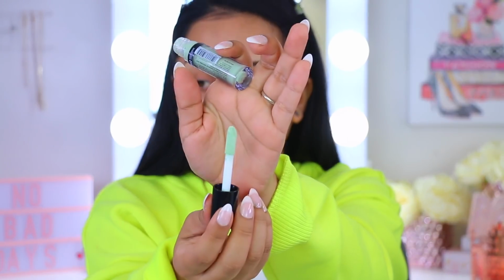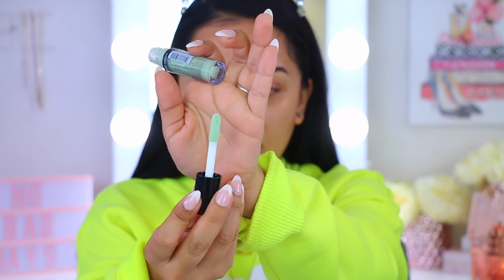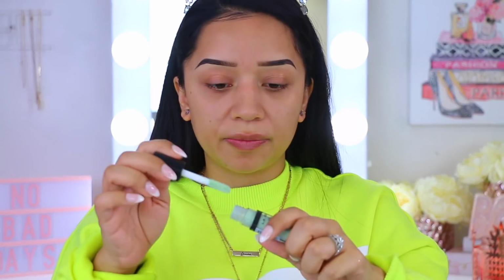All right, you guys, let's pull up some shades here. We're first going to color correct. Now, I'm not gonna lie, I swatched the yellow one and the green one yesterday just because I really wanted to take a look at the applicator. The applicator is bomb. It's very similar to the Tarte Shape Tape. It's huge, which is perfect. Like, I love these types of applicators.